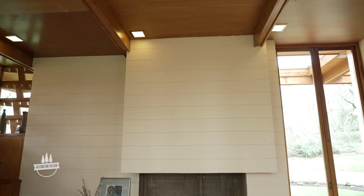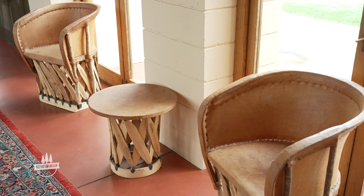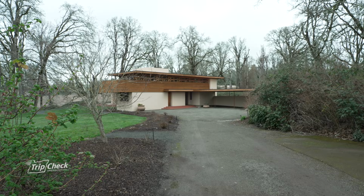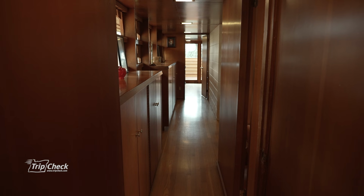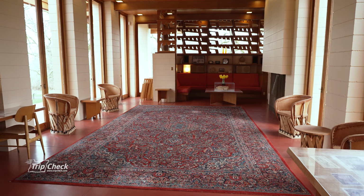Of course, there is a charge for a night with Wright, but it's not an arm and a leg. House tours last 45 minutes and cost $20 for adults and $10 for students. Even if you're not an architecture fan, you can still get something out of a visit to the Gordon House. You'll no doubt notice features here that have found their way into your home.